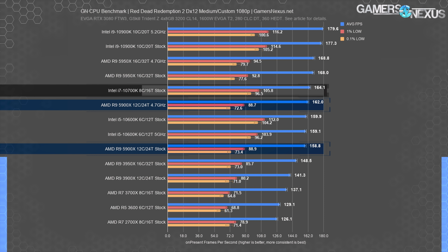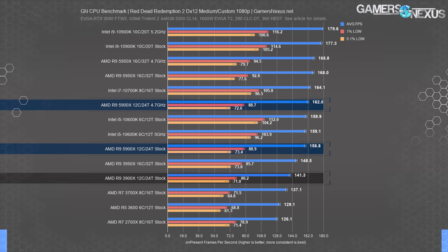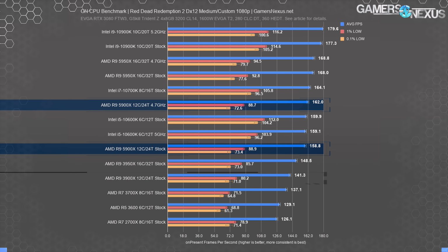In this chart, the lows are also running tighter with Intel CPUs, including the 10700K. The 5900X OC proved troublesome in this one, with some dips in frame time consistency, but it managed to improve, technically, to 164 FPS average. Compared to the 3900X, even with the GPU limit imposed, the 5900X improved 12% over the 3900X stock CPU.